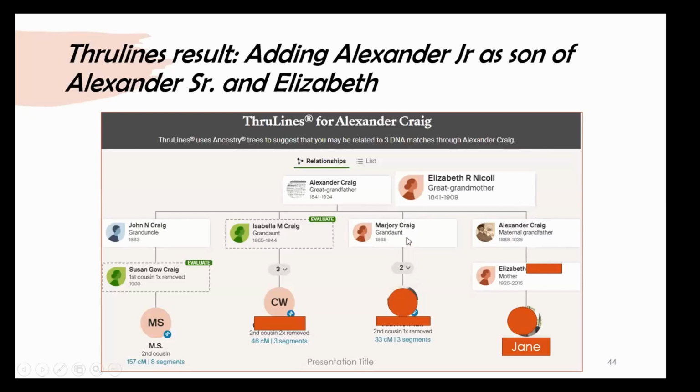It popped up and said, oh yeah, you have a match to this person here. And she's descended from Marjorie, the daughter of Alexander and Elizabeth. And you also have a match over here with CW, who is descended from Alexander and Elizabeth's daughter, Isabella. And over here, Jane has a match to MS, who is the granddaughter of John Craig, which is also another son of Alexander and Elizabeth.